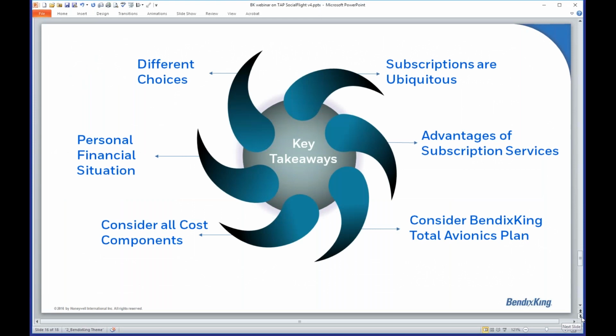So here are some of the key takeaways from this presentation today. There are different ways of purchasing or upgrading avionics, and everyone's situation is different, so there will be a different answer for different people. But for the most part, subscription could be an ideal option for the majority of folks. There are a lot of advantages of subscription services I mentioned, mainly that you get to upgrade today without putting in the upfront capital.